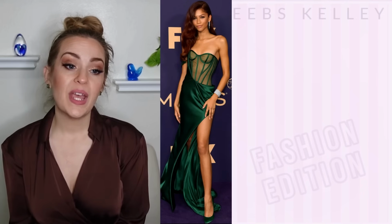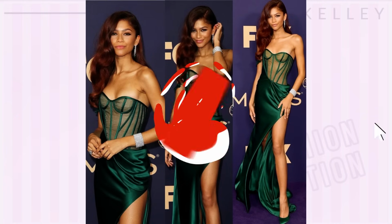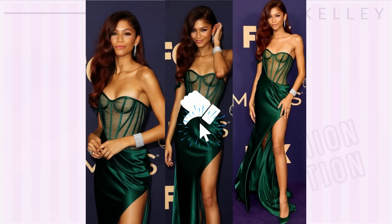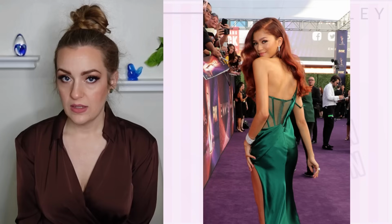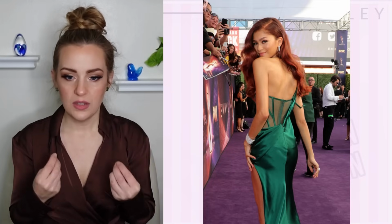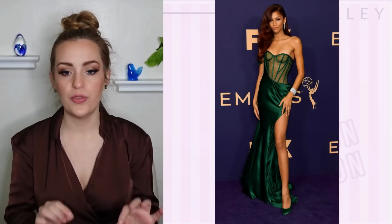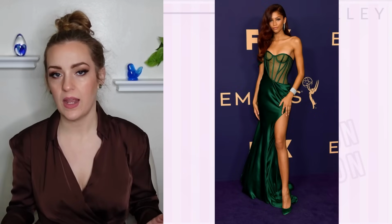What's happening? But here we have custom Vera Wang on Zendaya, featuring a sheer corset-like top and a thigh-high slit. She completed this look with matching emerald Brian Atwood pumps and a glitzy cuff and earrings by Cartier. This is a stunning look. I love the unctuous satin skirt here. It looks so nice. It looks very high quality, very, very comfortable, very, very buttery, beautiful, beautiful fabric, and no seams in sight on this satin fabric.